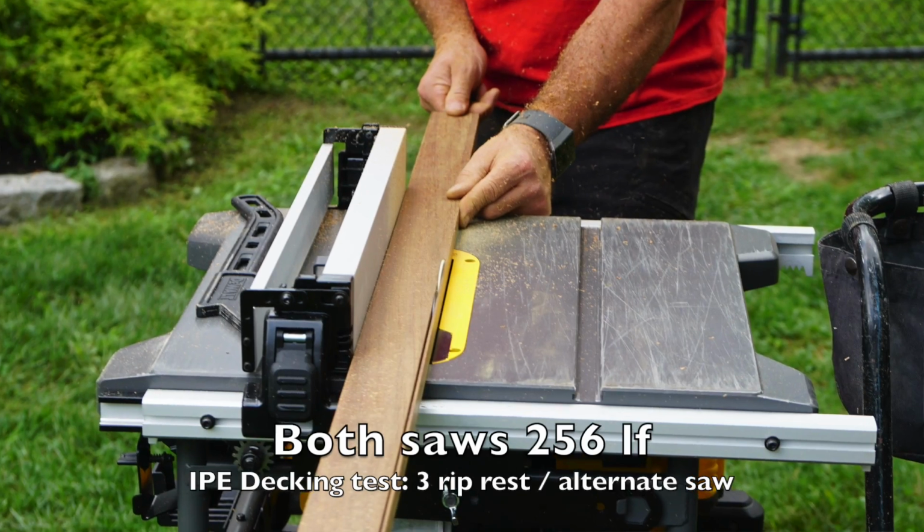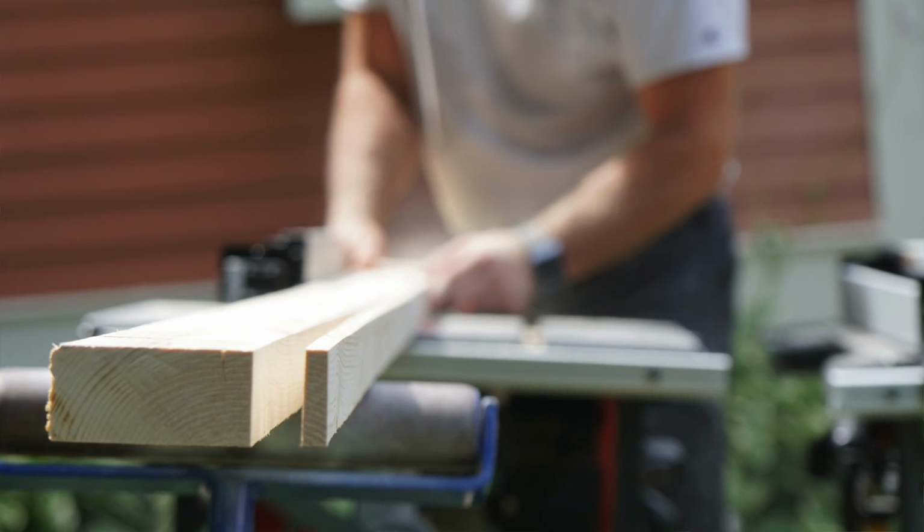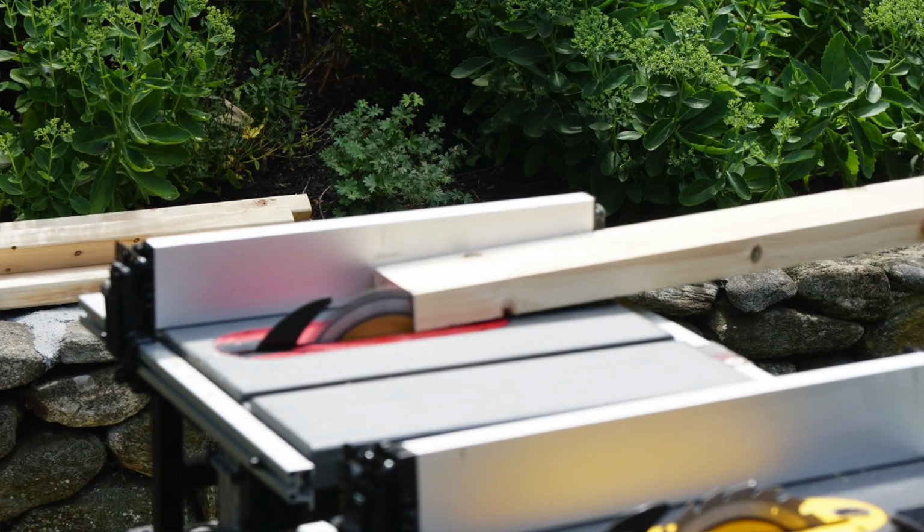So the question is really, do either of these saws outperform one another when it comes to runtime? Well, yeah, clearly the DEWALT was better than the Milwaukee, but honestly, the difference is small, and that's virtually a tie. What's more impressive is the amount of cuts that these cordless saws can do on a single charge.